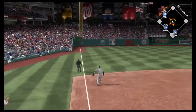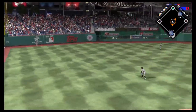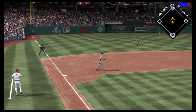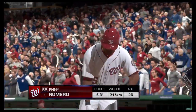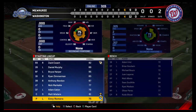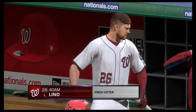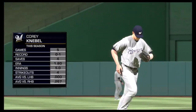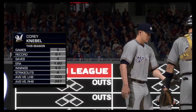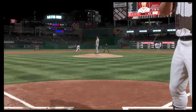Hot shot down the line. And he tries to get to the backhand, but it gets on by. In to score the runner from third. And the second run will score as well. And just like that, it's cut to 6-4 now. Standing in now, the pitcher, Enny Romero. So with 2 away, they decide to let him hit instead of burning a pinch hitter. Corey Knebel takes over on the mound now as he'll try to get the final out of the ball game here and pick up a save. Corey Knebel.